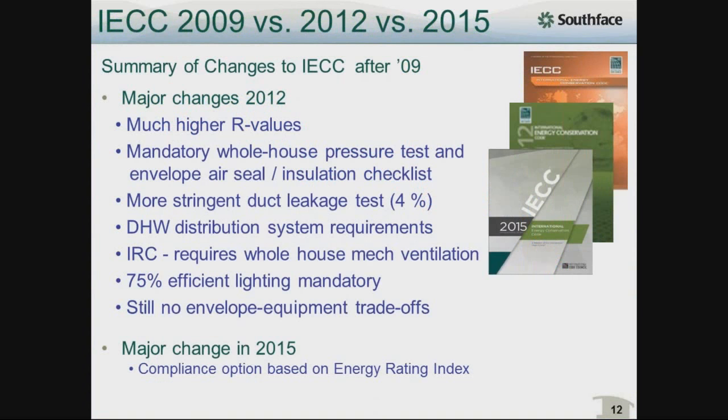Right. So here's kind of a summary, I would say, of the big changes, because again, we're going into the assumption that the majority of the states have the 09 code. Here are the big changes as you go to 12 and then on to 15.